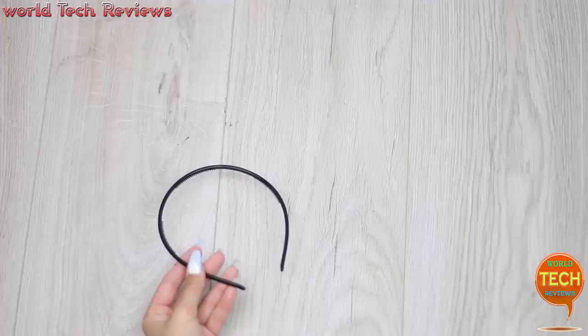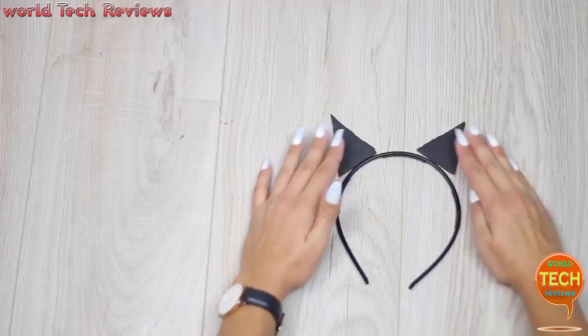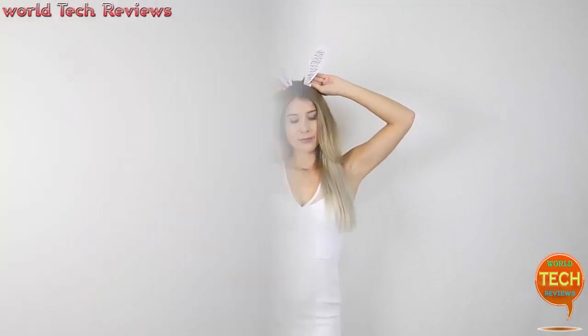So if you're on a bit of a budget, which let's face it, we have all been there, all you need is a headband, a glue gun, and some construction paper, and you can basically make any type of animal you want. I'm sure you never thought of that, so you're welcome.